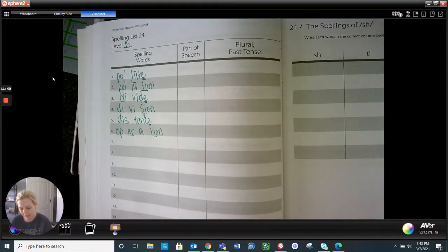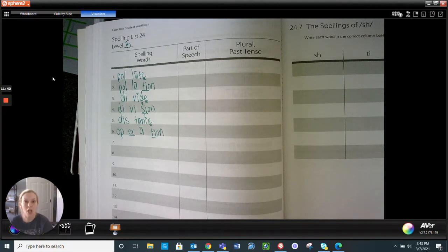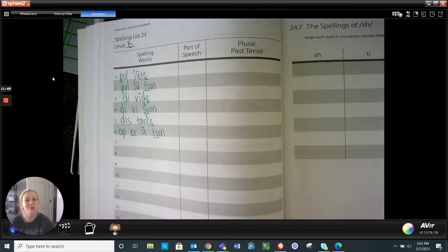All right, number 7, discussion. This is another schwa sound with that shun. Normally we say discussion. So I'm going to pronounce it discussion right now. We will finish this discussion later. 3 syllables in the word discussion. First one is dis, sound it out. D, I, s, finger spell.